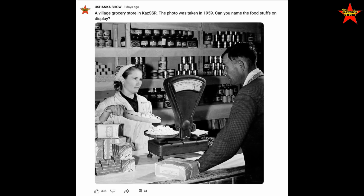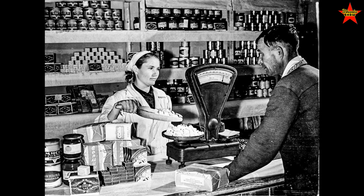So about a week ago, I posted this photo on the Ushanka Show community page asking if people can recognize any items on display. We got about 73 comments as replies. A lot of people were just goofing around, practicing their "in Soviet Russia" jokes, but today we're gonna go through this photo and make a long and boring video. Of course, that's a joke, we're trying to learn together about Soviet retail. So let's start with the background of this photo.